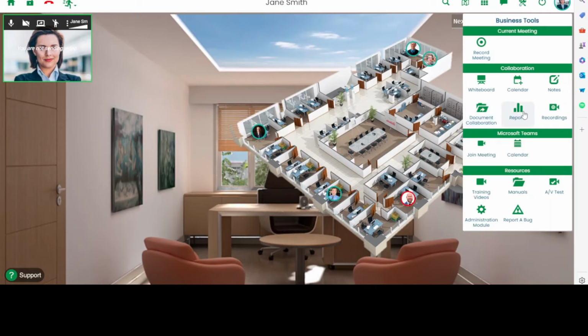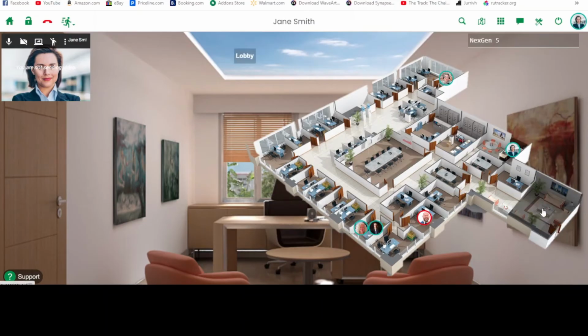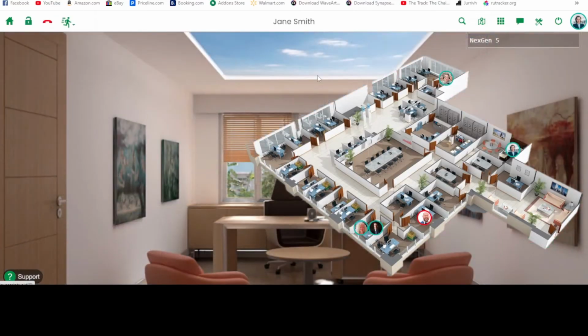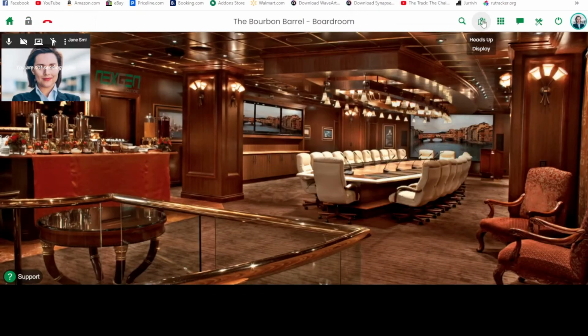Concerned about the transition? Don't be. Our expert support team is here to guide you through every step of the migration process, ensuring a seamless and efficient transition. Say goodbye to the frustrations of Microsoft Teams and Zoom. Embrace a new way of working with NexGen Virtual Office, where your team can flourish with enhanced community, culture, and instant collaboration.